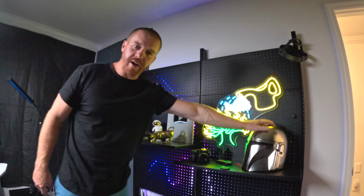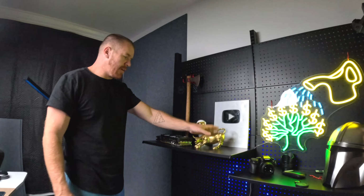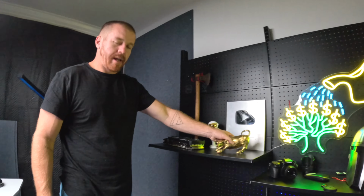Got the Mandalorian helmet. Got the money tree there. We got the plaque from YouTube. We got the bull. Always want the bull on your side there. Got a little astronaut man.